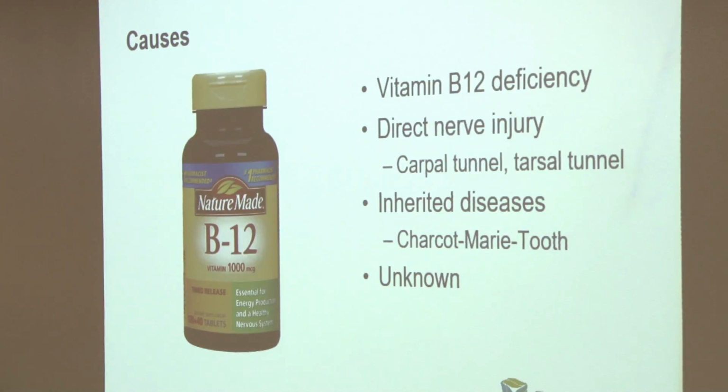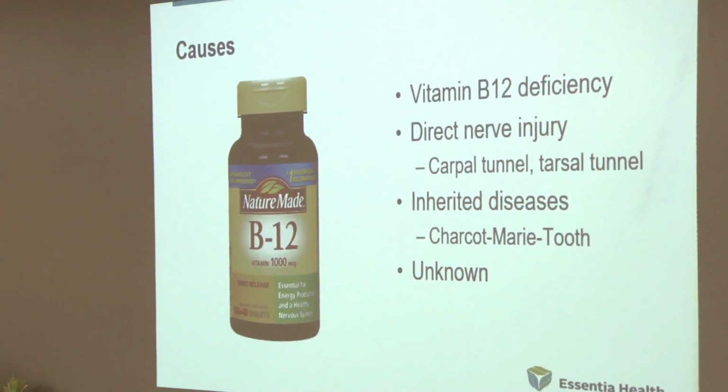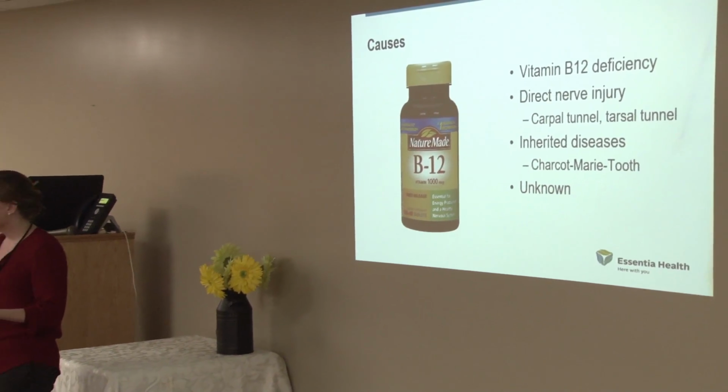There are some rare inherited diseases. One specifically is called Charcot-Marie-Tooth disease, and a hallmark of that disease is peripheral neuropathy. It causes a lot of other weakness and a lot of other problems. So that's one disease that causes neuropathy.